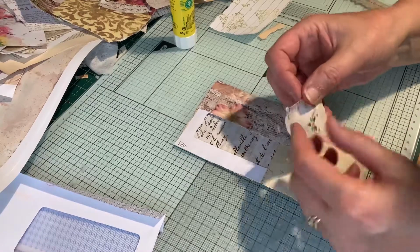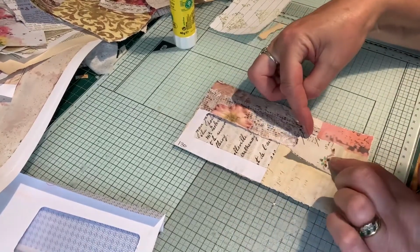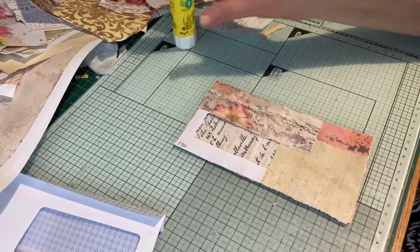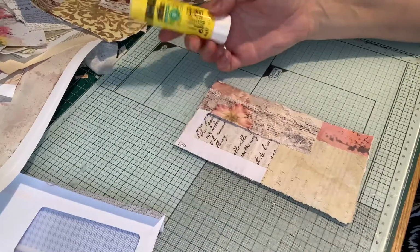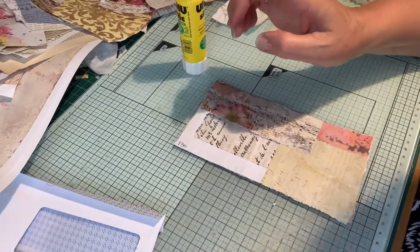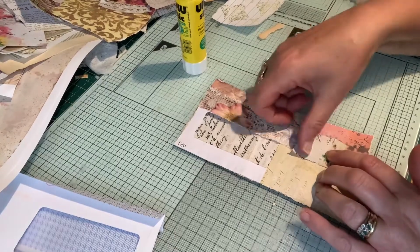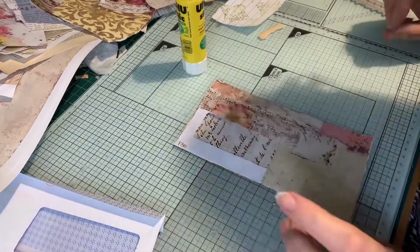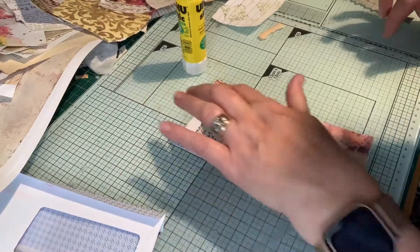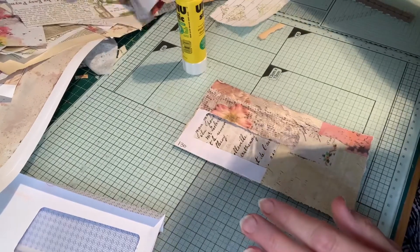I want to use that piece up because I don't want to waste it. So I'm going to put that piece on there. Put that like that. And then, what am I going to put down there? Let's have a look what else I've got.